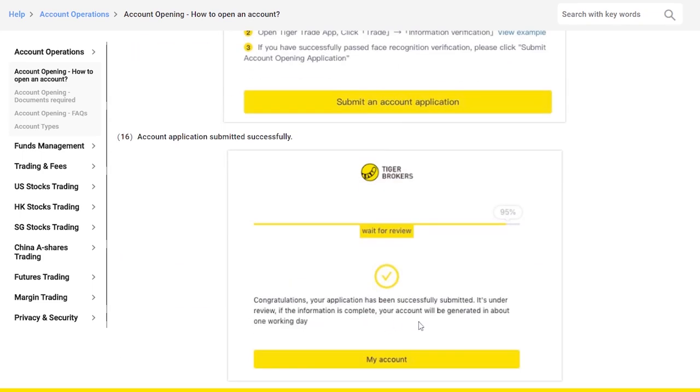After submitting the application, they mentioned that it will take about 1 working day to complete. But for me, it was about 12 hours, so let's jump forward by 12 hours. The next day. Congratulations, you have opened your Tiger Brokers account. Now, you are ready to buy Tesla stock and become a millionaire by tomorrow.